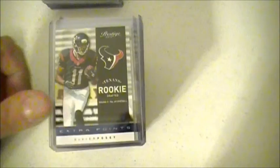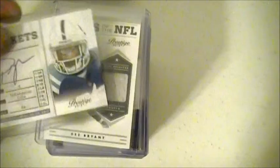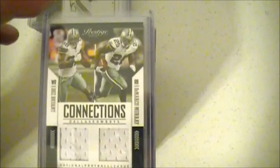Dwayne Allen. Andrew Luck. Got a Dwayne Allen auto, Colts. Two of them, actually. Look at that, two different kinds. Some jersey. Dez Bryant from the Boys. Got a dual. Dez and DeMarco, last two first round picks. Two of those, actually.